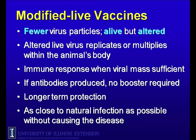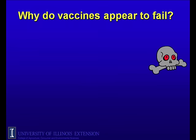So we get to the same point of the killed vaccine with the modified live, but we get to it through infection of the cells with this altered virus. So antibodies typically are longer-term protection, and if antibodies are produced by that vaccination, typically no booster is required. Now, the thing we can't guarantee is that an animal has been boosted and it's adequate. It's about as close to natural infection as possible without actually causing disease. Let's go to the next slide, Dave.